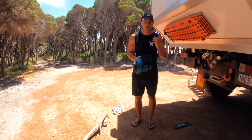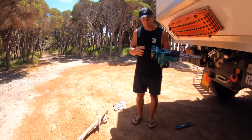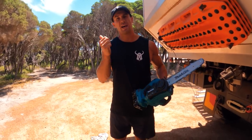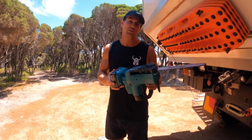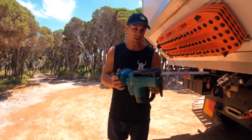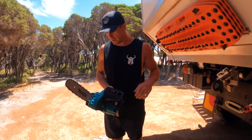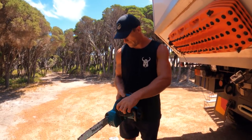We got some bar oil for our fancy new electric chainsaw. This is a Makita one and it runs on our two 18 volt batteries. We've already got a grinder, a drill and our electric vacuum cleaner that we use inside the camper. So it's good to have the same appliances that run on the same two batteries so that we can charge them in our charging cabinet. But I haven't used one of these before, so give it a whirl.